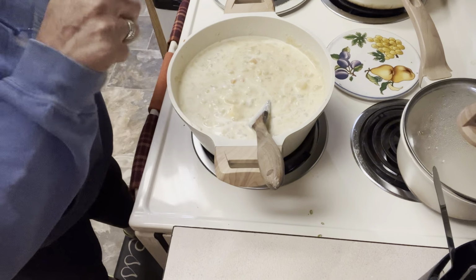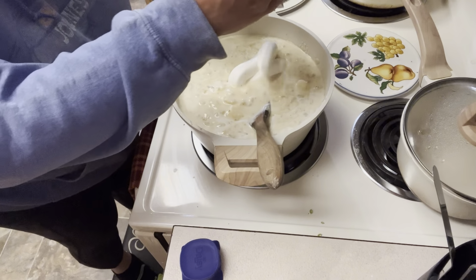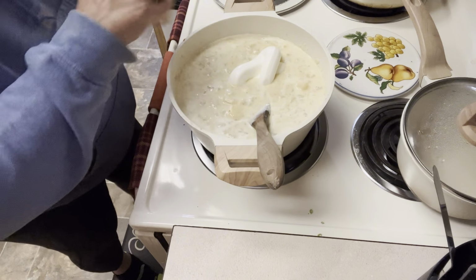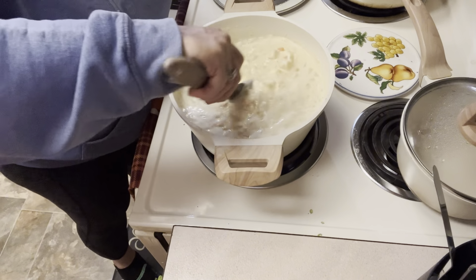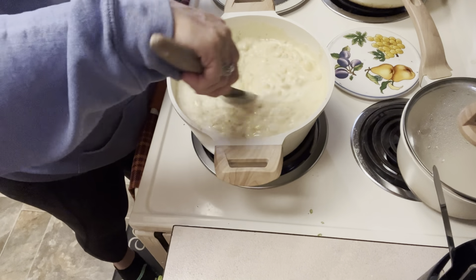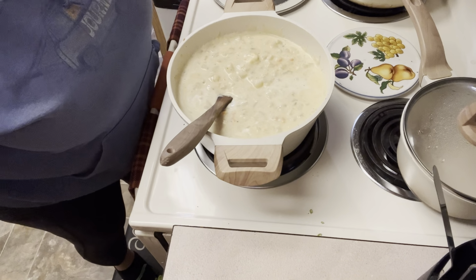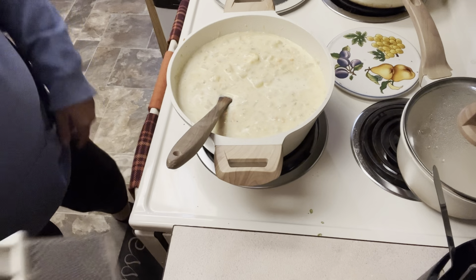This is a loaded potato soup. I'm just gonna squeeze in a good squirt. And I'm trying to not dirty up a whole bunch of dishes, so I'm just gonna grate my cheese directly into my soup pot. I've also got my bacon over there, as well as some chives, but I'm gonna save those for the top.